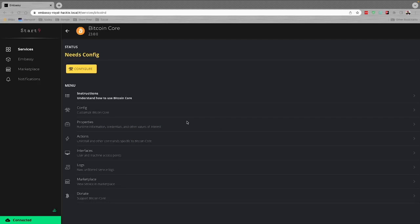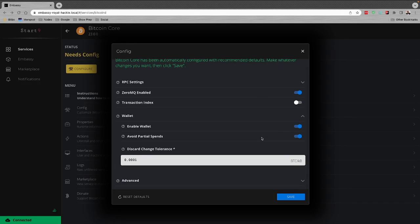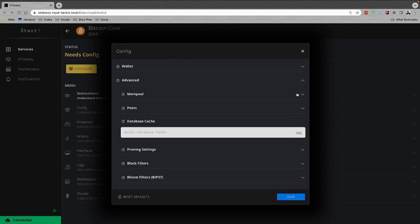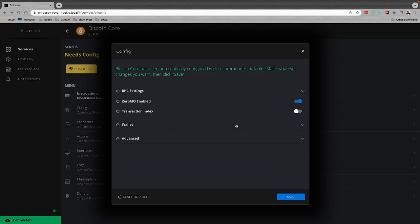Once everything is downloaded and installed, it says that Bitcoin Core needs to be configured. If you click the configure button, it says that Bitcoin Core has been automatically configured with recommended defaults. Make whatever changes you want, then click save. There's a ton of stuff in here, a lot of it can get pretty advanced, but you do have the ability to change whatever settings you think are necessary. Now I'm just going to leave the defaults.